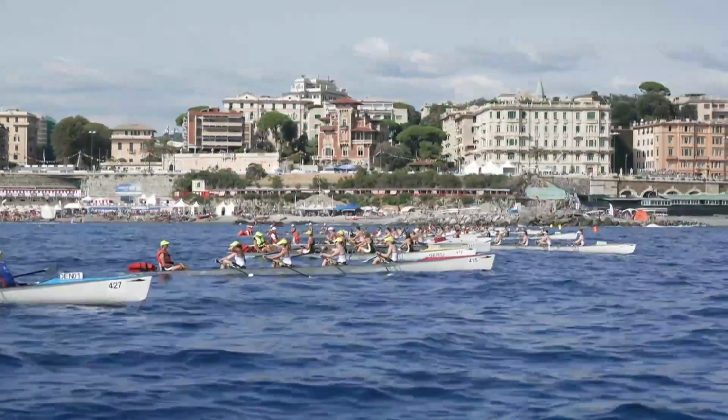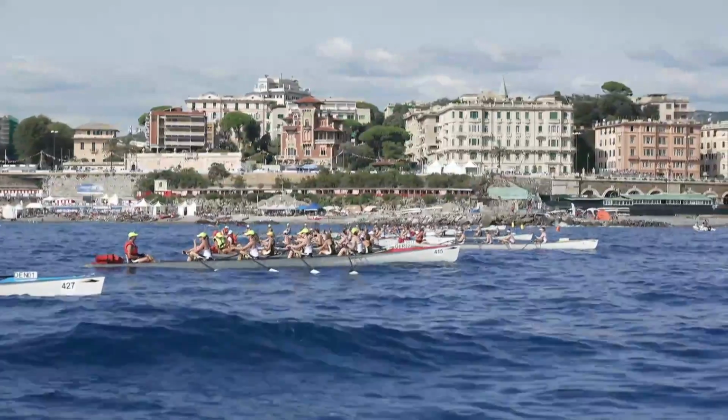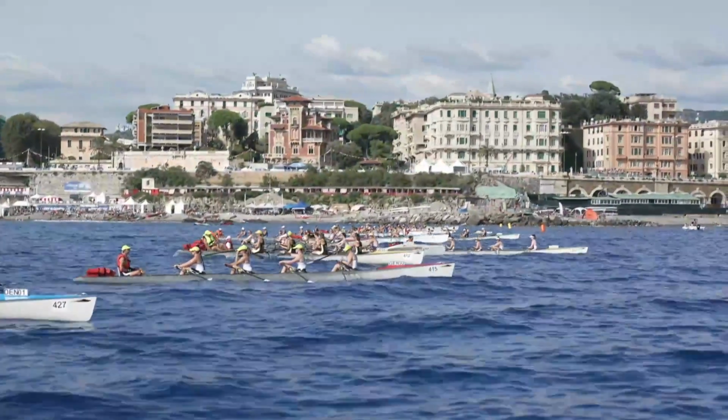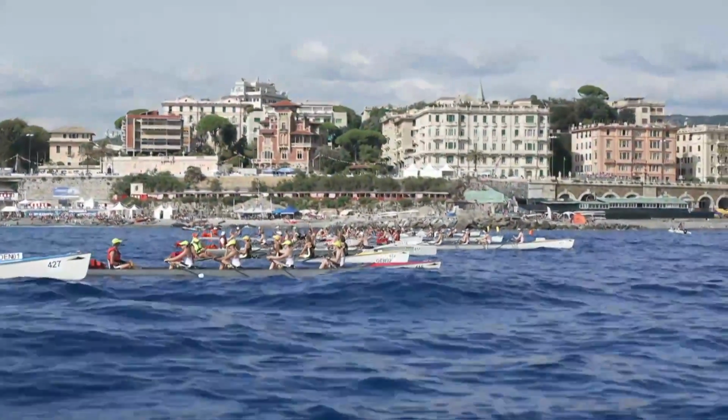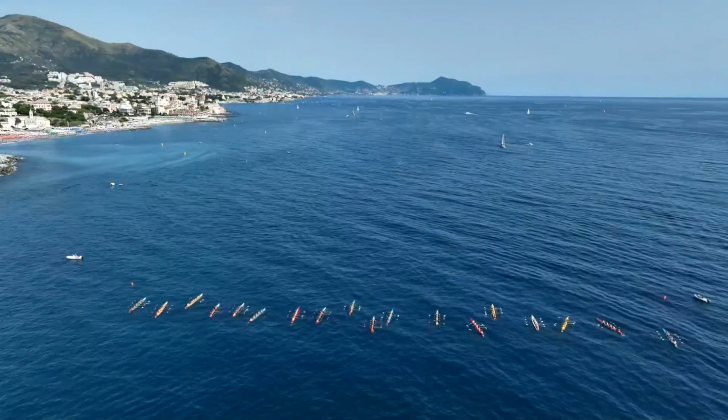We can see the start boat there again, 2 balls in the air. That lets us know that there's 2 minutes to go. I'm sure they'll be dropping that second last one now to let us know that it's nearly time to go.